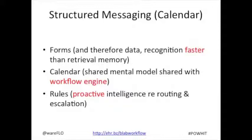And then you've got the rules. So the rules are proactively watching for certain conditions to happen. So someone needs some care, and you check in the calendar, you see who's available. If they're not available, you use a rule to route it to the backup, and then you check later to see if they answered, and if not, you escalate. Those are the rules. So forms, calendars, and rules.